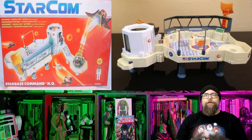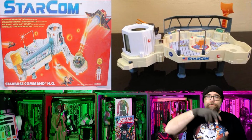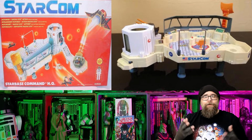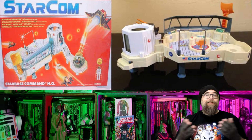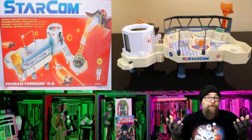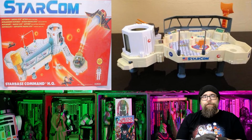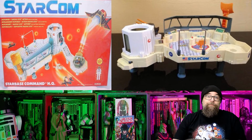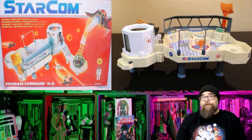It came with a figure, a satellite dish, and other ports around it where you could remove the cannon and place it in different areas. So it kind of had a modular feel in that aspect. And off to the side, it had a little Magna-Lock airlock thing. Not really 100% sure what it did, but it's a little room off to the side, so your people could chill in there and decompress the pressures of space and, you know, watch some TV or whatever they did in the Starcom universe.